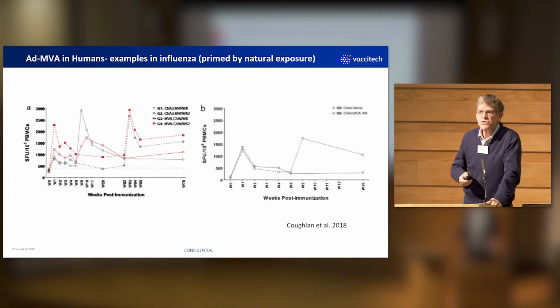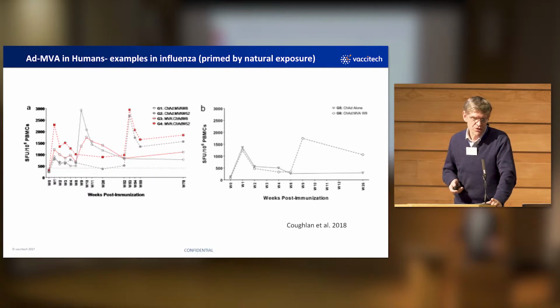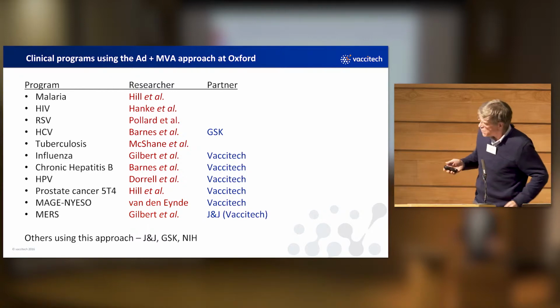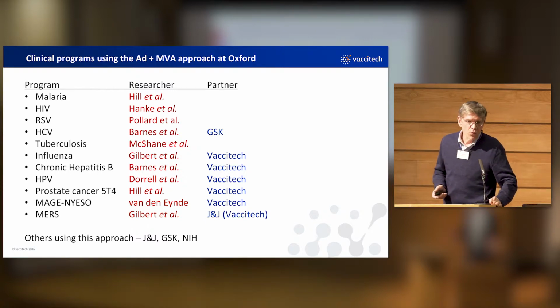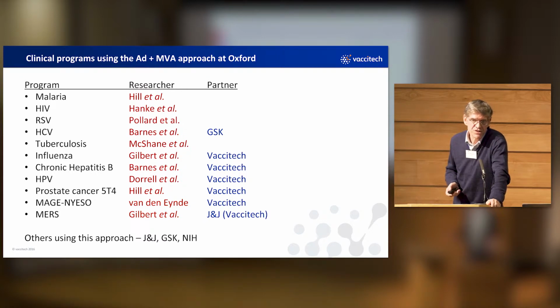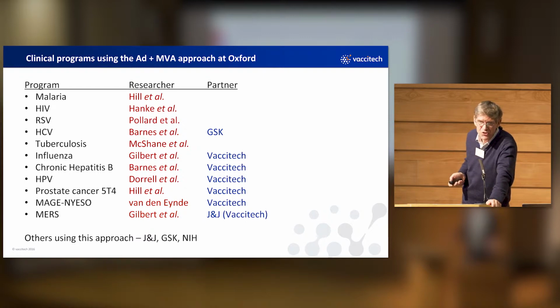So we think that not only do you get magnitude by using this heterologous boost, but you're going to get breadth, you're going to get longevity, and you're possibly going to get functionality, which still needs to be looked at in greater detail. So there are many clinical programs ongoing using this approach, and these are ones using AD plus MVA at Oxford. There are a mixture of the chimpanzee ChAd-OX1 that I talked about, and the chimpanzee adenovectors from Okairos, now from GSK. And I just want to tell you that there is a tremendous amount of work going on here using this system.